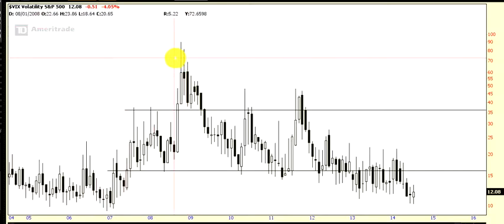The VIX represents the willingness or the aggressiveness with which participants are buying out of the money put options for the S&P 500 index. So, S&P 500 index options. How aggressively are participants buying those options? And at this point right up here, people were buying risk premium, if you want to look at it like that, for the market to go down at a very high price. They were paying a very high price for insurance, if you will.